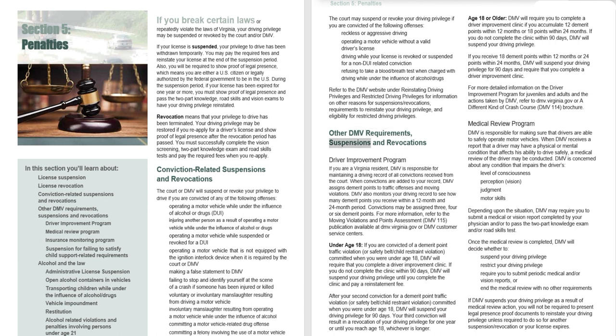Other DMV requirements, suspensions and revocations. Driver Improvement Program. If you are a Virginia resident, DMV is responsible for maintaining a driving record of all convictions received from the court. When convictions are added to your record, DMV assigns demerit points to traffic offenses and moving violations. DMV also monitors your driving record to see how many demerit points you receive within a 12-month and 24-month period. Convictions may be assigned 3, 4, or 6 demerit points. For more information, refer to the Moving Violations and Points Assessment, DMV 115, publication available at dmv.virginia.gov or DMV Customer Service Centers.